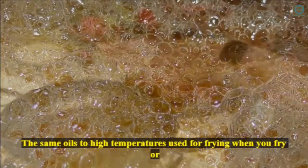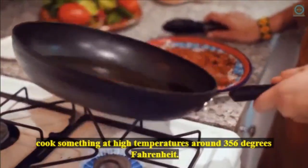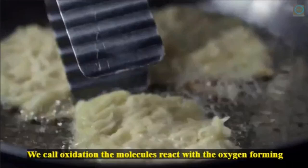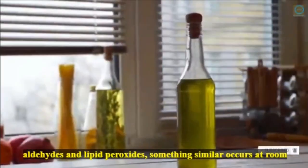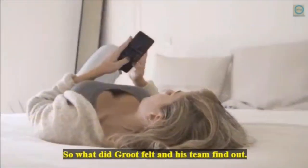for frying. When you fry or cook something at high temperatures, around 356 degrees Fahrenheit, the molecular structures of fats and oils change. What happens is what we call oxidation. The molecules react with the oxygen, forming aldehydes and lipid peroxides. Something similar occurs at room temperature, but it is much slower. When lipids are decomposed, they oxidize. So what did Grootveld and his team find out?